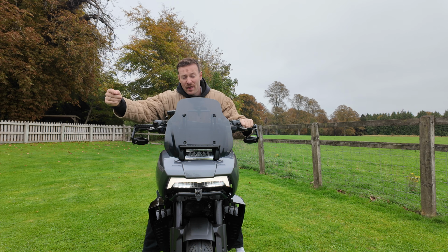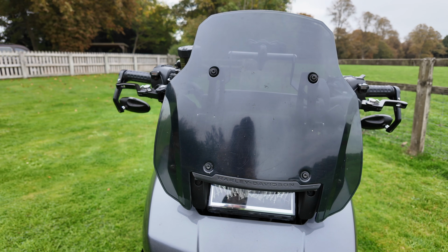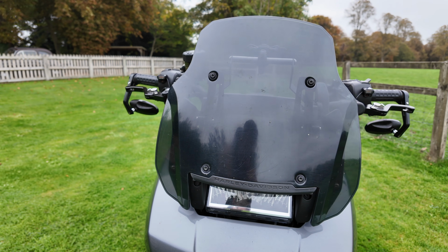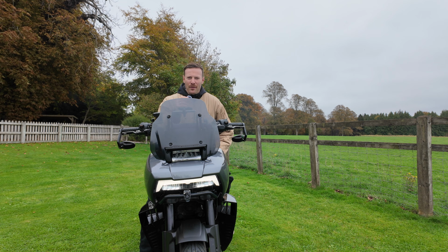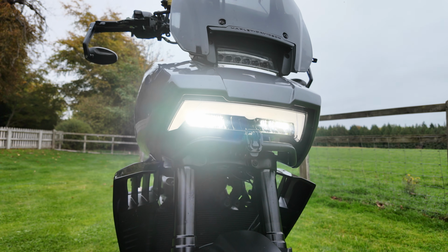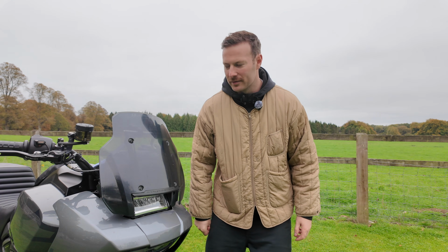Reason number 3, the headlight thinks it's smarter than you. Harley gave the Pan this fancy adaptive cornering headlight. It's supposed to light up the inside of bends. In theory, genius. In practice, it blinds every poor sod coming the other way. You lean in for a corner and boom, the full light show.